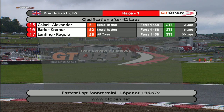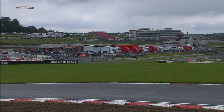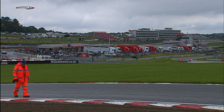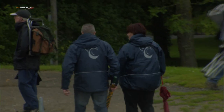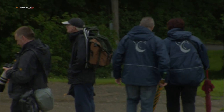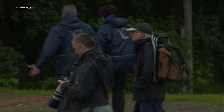Again, a race with a very low casualty rate. Just Freddie Kramer's spin at Graham Hill Bend. Michele Rugolo, the innocent victim of overambition from Alexander Townkonitsa at Druids in the early stages. The crowd here at Brands Hatch, they may have got drenched, but they have been treated to an absolutely brilliant race from the International GT Open, which, of course, is back tomorrow.